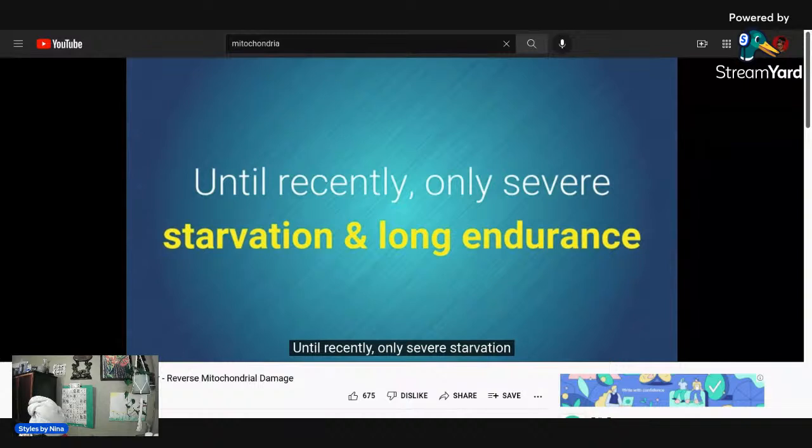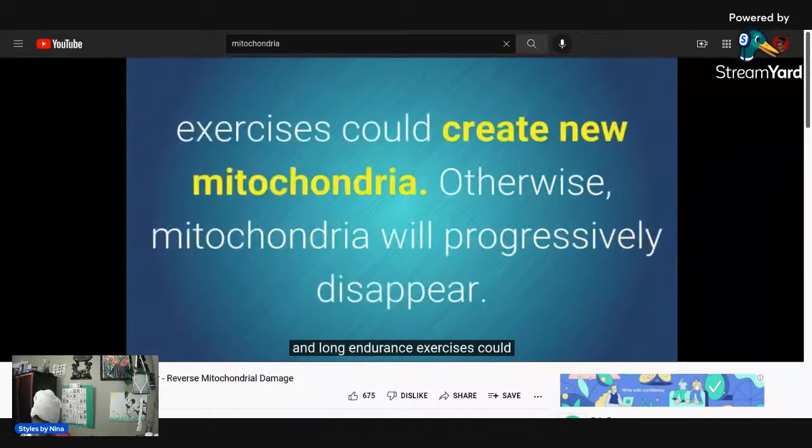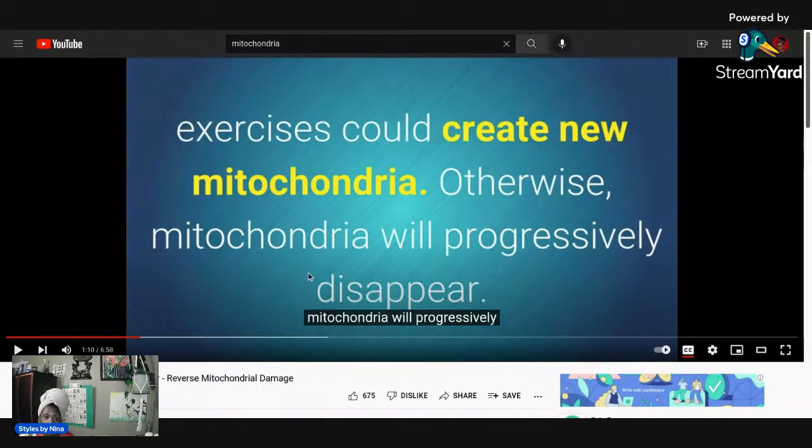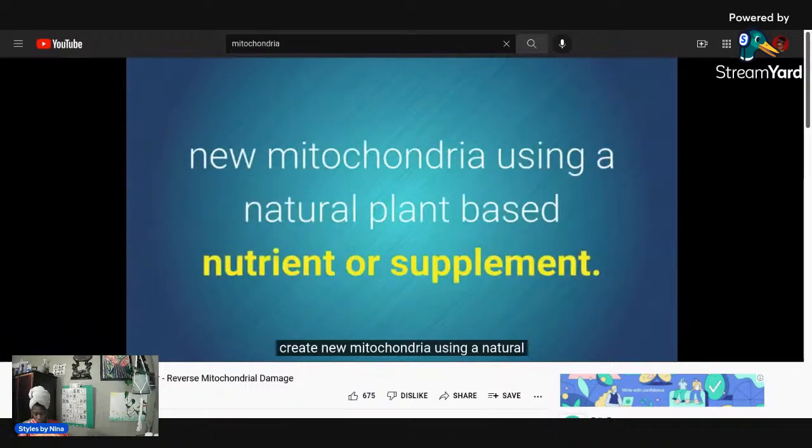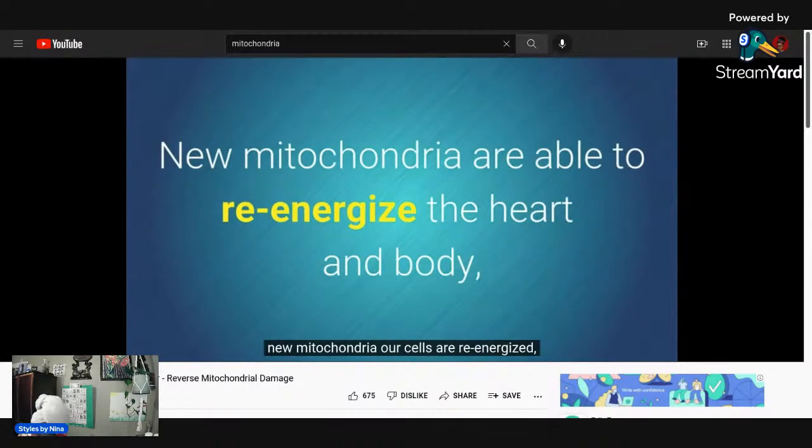Until recently, only severe starvation and long endurance exercises could create new mitochondria. Otherwise, mitochondria will progressively disappear over time. So that means, y'all know I'm eating my salad, that's why people fast. That's why our ancestors fasted. Suddenly, recently, we found an additional way to create new mitochondria using a natural plant-based nutrient or supplement. With new mitochondria, our cells are re-energized, particularly the heart and body.